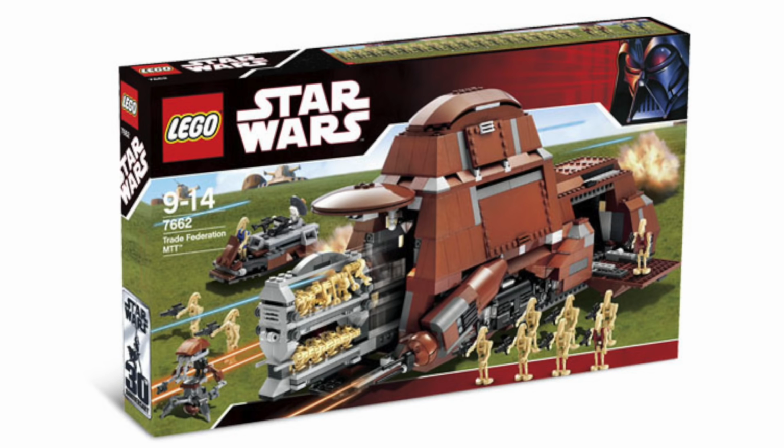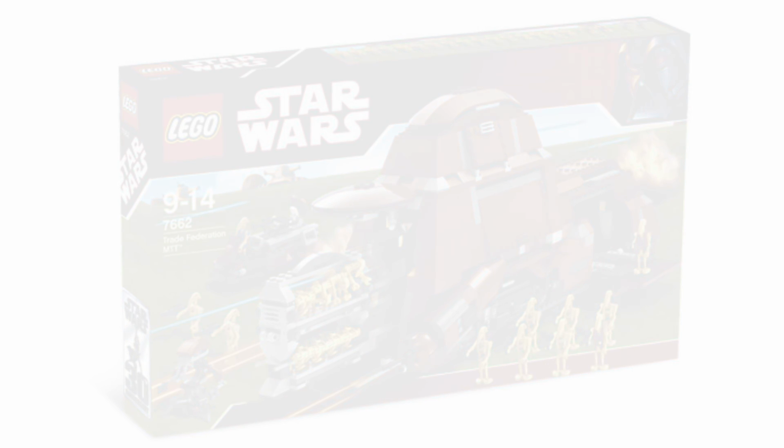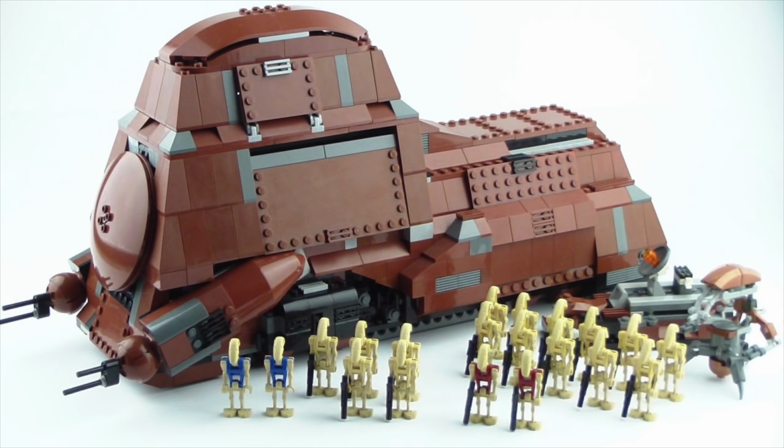The 7662 Trade Federation MTT, it had 1,330 pieces, according to Bricklink, because I don't have the box image with piece count on it, and it cost $100. What an amazing deal. 20 droid minifigures. It's just amazing. You got 16 regular battle droids, 2 battle droid pilots with blue torsos, and 2 battle droid security guards with red torsos, and the straight arm, of course.